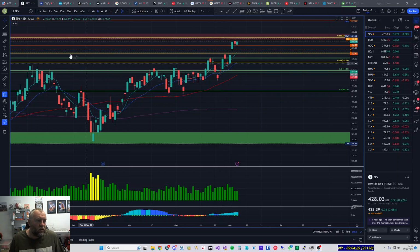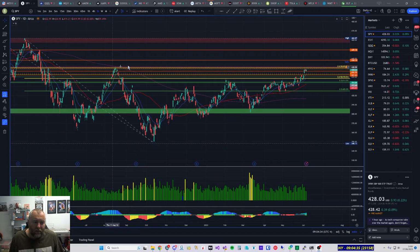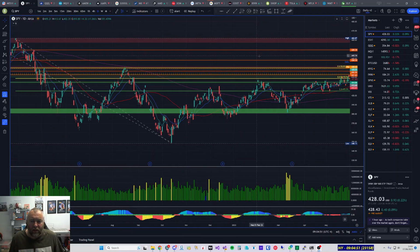So I'm starting with SPY, and I'm on the daily. On the daily, we've got this nice major area here, which I've already highlighted in red. That's a nice area of supply. At the top of that pivot, which is about 431.80, so 432, is an area I'm going to be watching today.